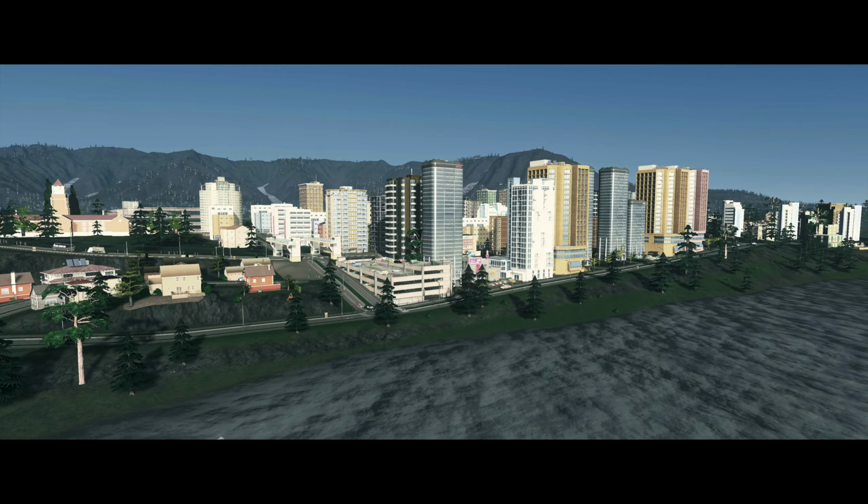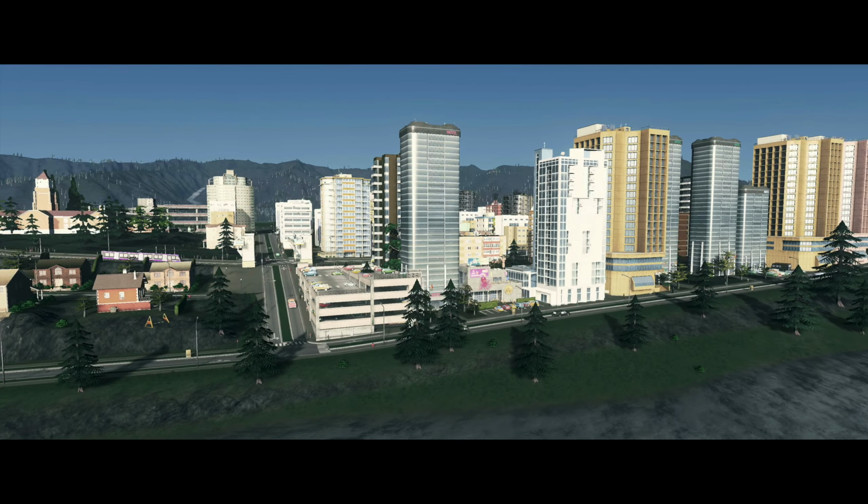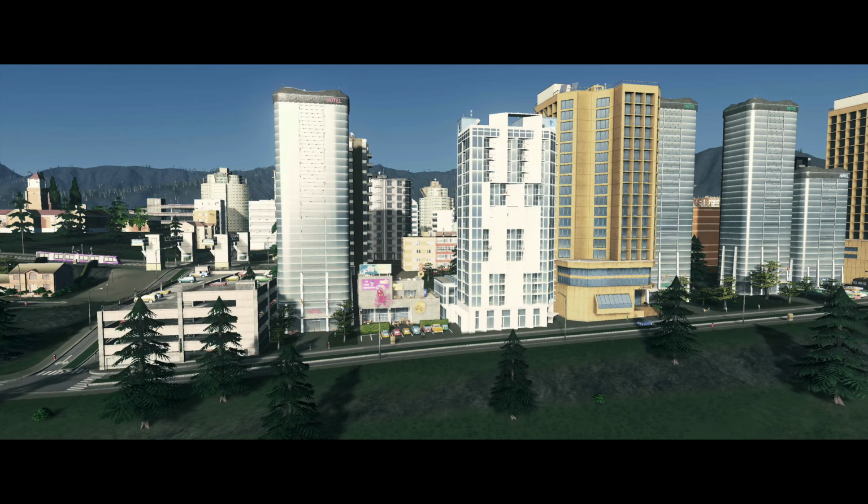Last week we worked on a new residential area in the northeastern corner of our first tile. Today, we're coming back to the tourism and commercial area on the lakefront. Let's dive in.